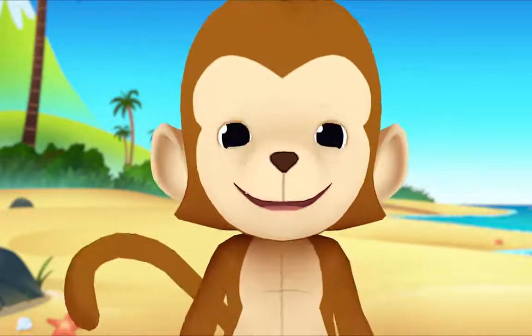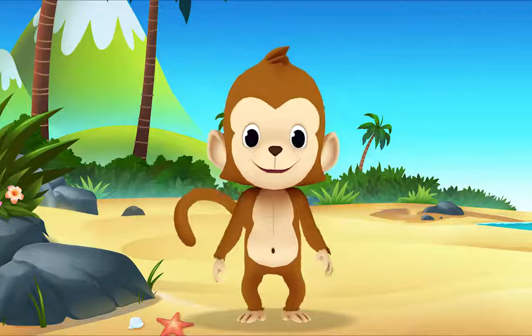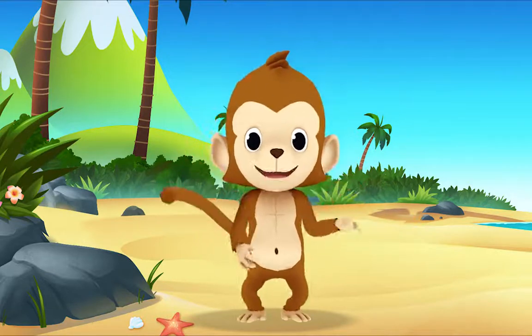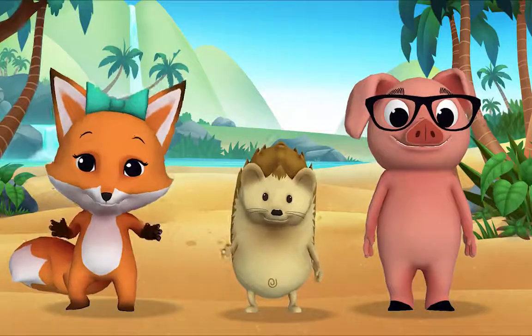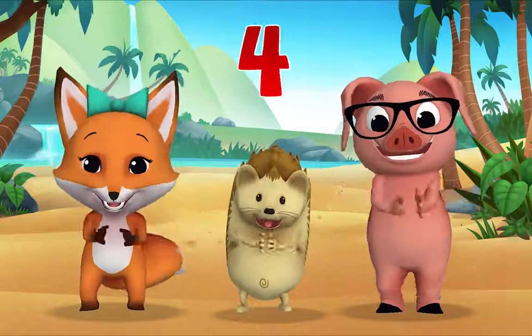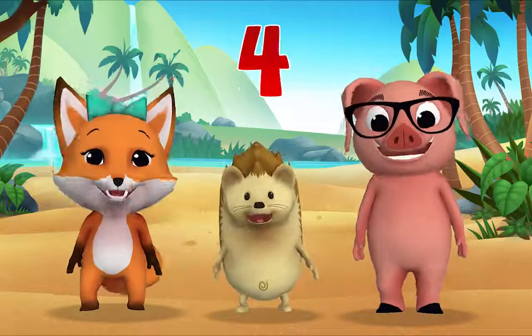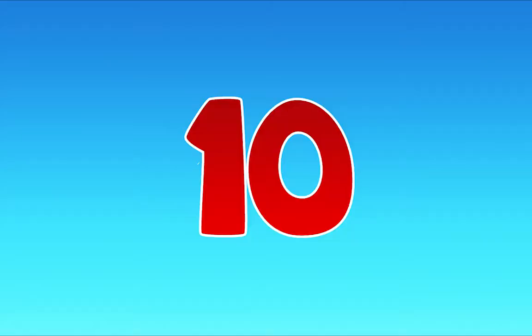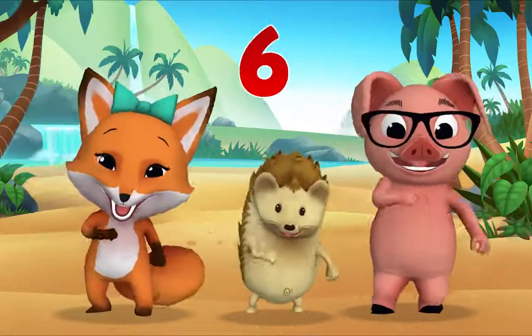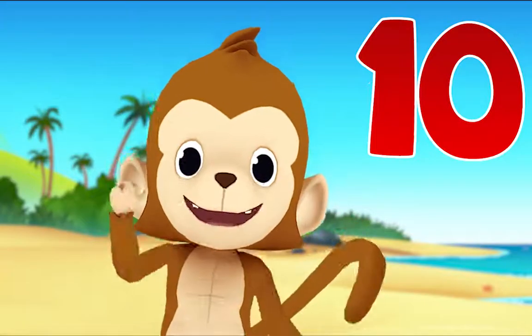Let's do the monkey dance! Yay! Yeah! There's a brand new dance you need to count to do each move the right amount. There's a special number, the number 10. Come on and count with me. Get ready to do everything 10 times. Clap 10 times. Nod 10 times. Point 10 times. March 10 times. I knew I could count on you.